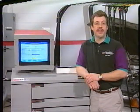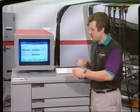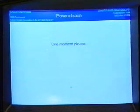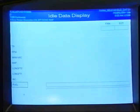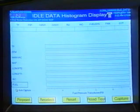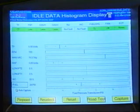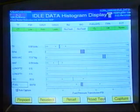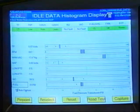We have an enhancement in the idle data display test. An idle data auto capture button now can be found on the lower left-hand side of the screen. If any of the PIDs display an out-of-range value, the auto capture feature will record up to the last 10 seconds of data.